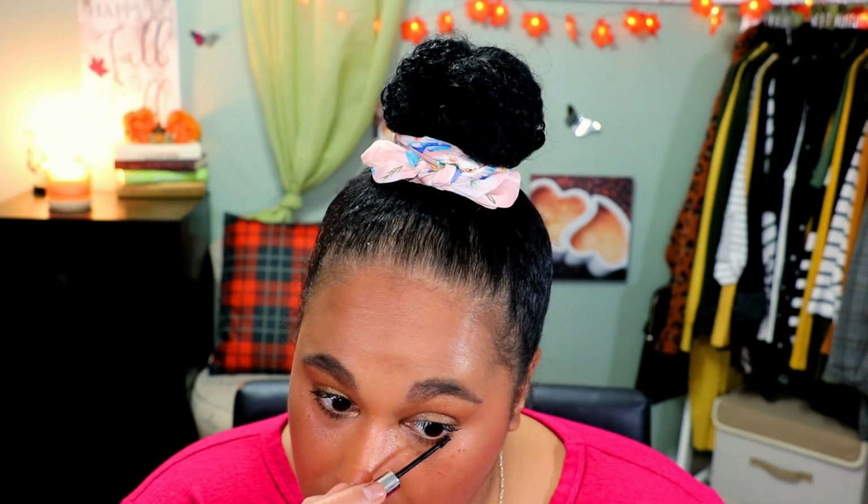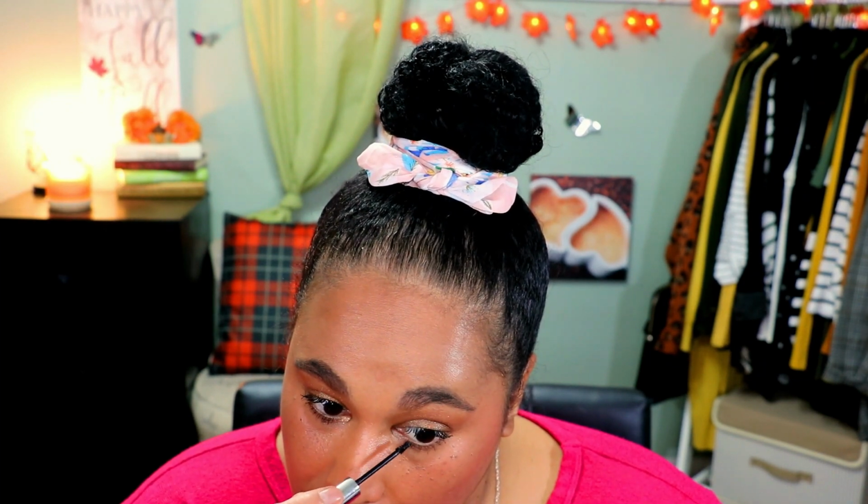I think for the bottom lashes, it would be nice if they did a waterproof mascara. I think the waterproof mascara could be really nice to help with not transferring to the skin, because I do like their formula a lot. I just think that waterproof would be more appropriate, at least for me, on the bottom lashes.